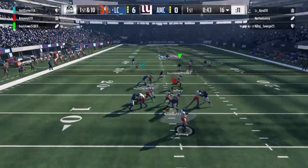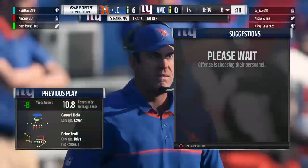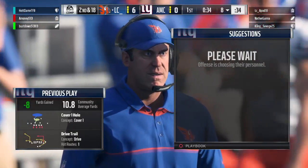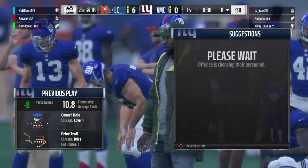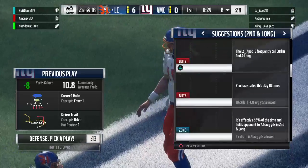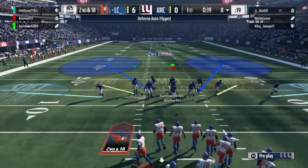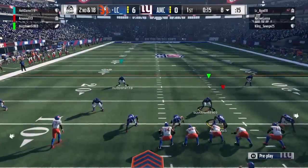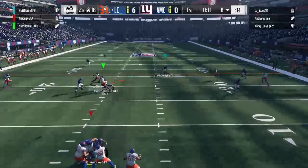On first down, Manning. And he's hit and taken down. Eli sacked. Sheldon Rankins with a great push up front. He picks up the sack and a loss of 8. Manning to throw on second down.